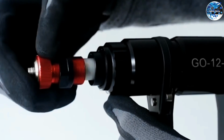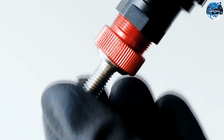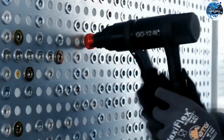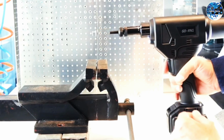Its standout feature is the quick and efficient mandrel fitting and removal system, which significantly speeds up the riveting process, making it 4 times faster than traditional methods. Weighing just 1.1 kilograms, the Gobel Go 12N is remarkably lightweight, allowing for easy handling and maneuverability.